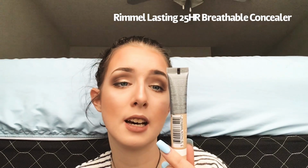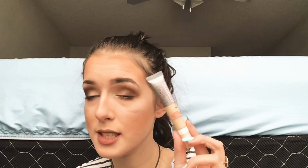This next product is the last concealer, and this is the Baby to the Rimmel. This is the Lasting Finish 25 Hour Breathable Light Ivory Concealer, and honestly, I love this so much. It does have the sponge on it like the NYX does, but it's really, really nice, and it's $4 at freaking Walmart.